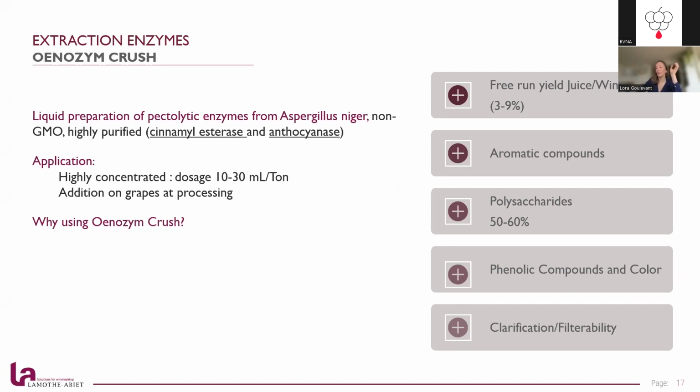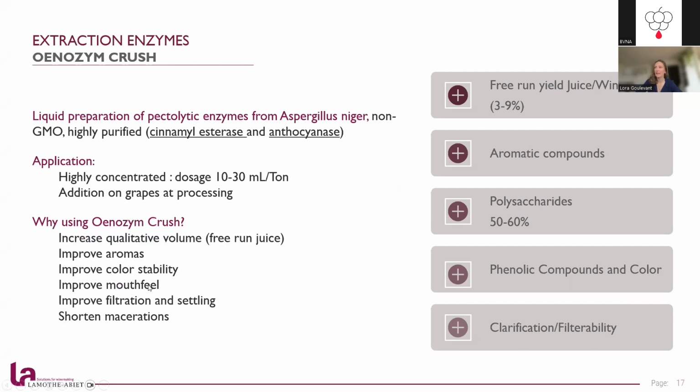But in order to stabilize the color, do a better combination between tannins and anthocyanins, it's actually very interesting to be able to extract more tannins at this stage, so your color will be more stable. And then it will help to clarify and improve the filterability of your wine.